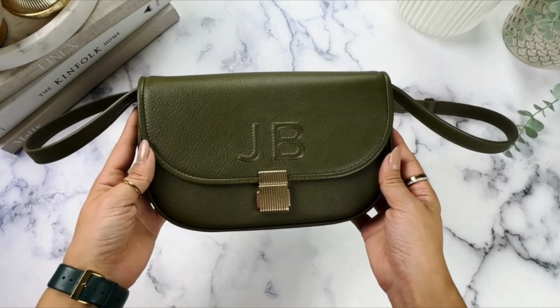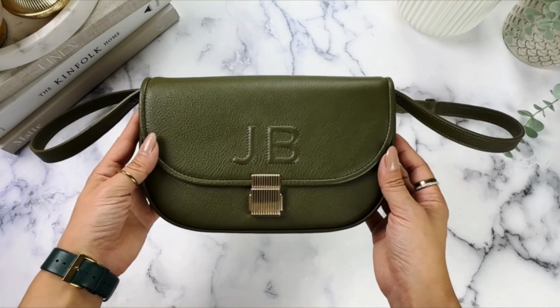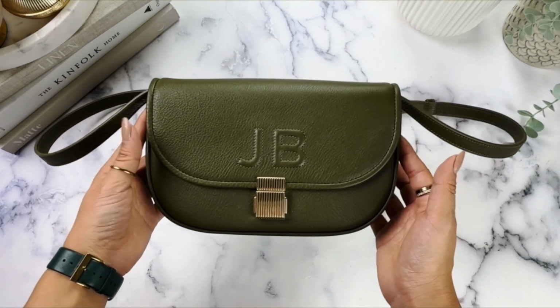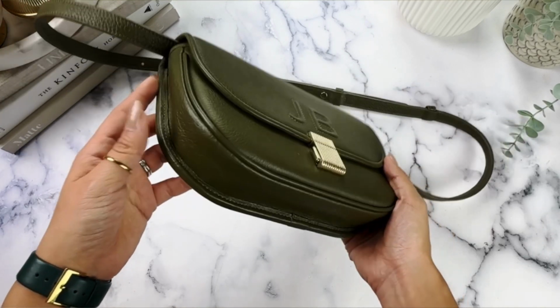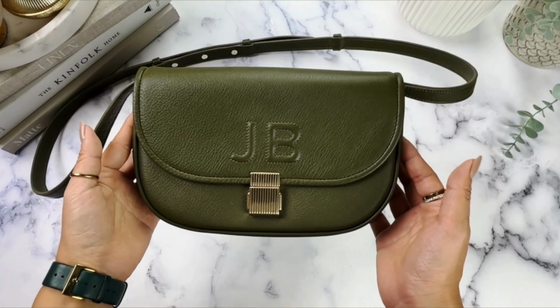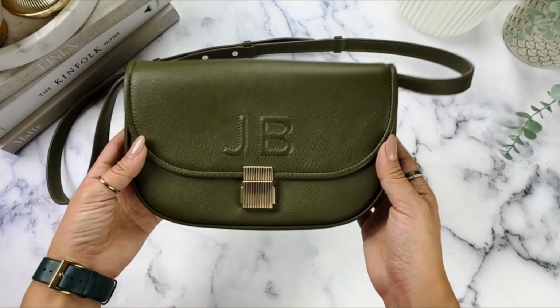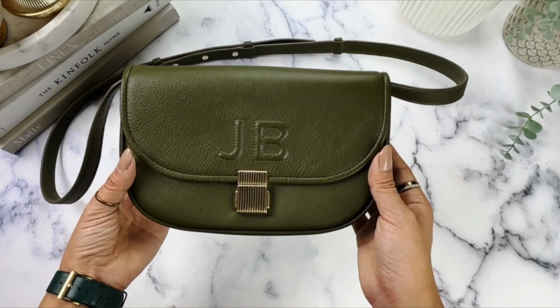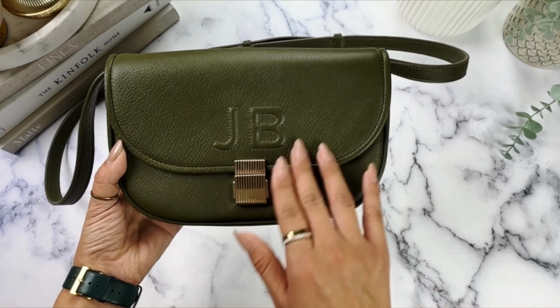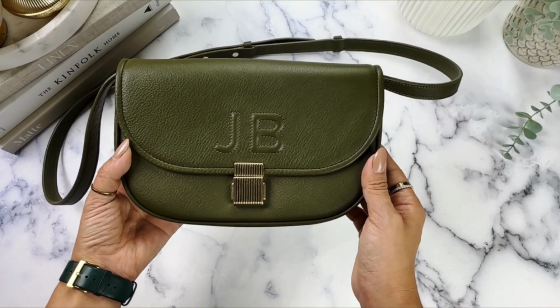The next green bag I have is from the brand Leatherology. I feel like this brand may not be quite as well known, but I really want to highlight this one because it is absolutely gorgeous. So this is the small Katie saddle bag, and this bag currently retails for $175 on the website, but if you do choose to include the monogramming as shown here, the total is $295.